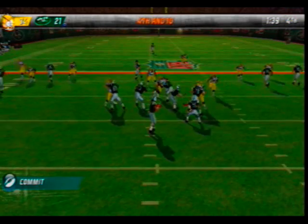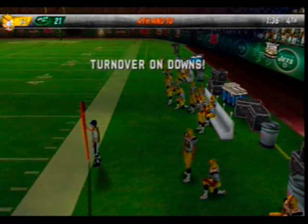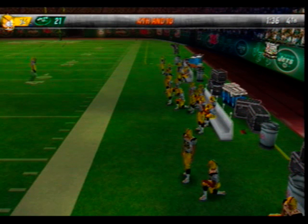I don't think they have a choice. They have to go for it. Dropping back. Gets rid of it. The pass is incomplete. They failed to get the first and turn it over on downs. At this point in the game, they need a big play. Sometimes high risk equals high reward. They might try a different play next time.